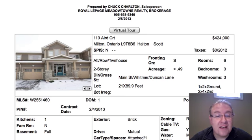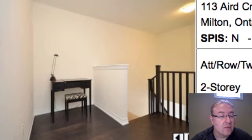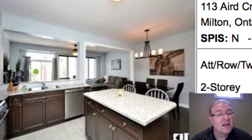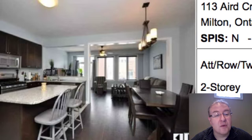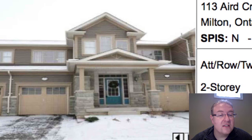Aird Court is a Heathwood home. It's a Robindale model, so you've got a nice open entrance, same as the previous one. And hardwood floors, this little nook upstairs. That's basically your main floor, so your kitchen overlooking the family room in the back, and then there's an eating area right across from the kitchen. And overall it looks good. It's got a lot of nice upgrades, which you'd expect for Heathwood.